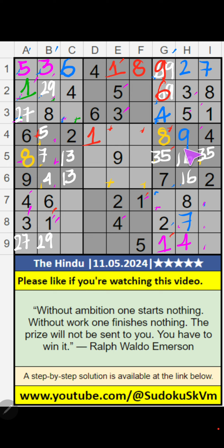5th row, we have 3. So 3 can't come in the cell, 3 is confirmed here. Then 1 is here. 5th row and 6th row, column E, we have 3. So 3 can't come in these cells. Then 3 is confirmed here.